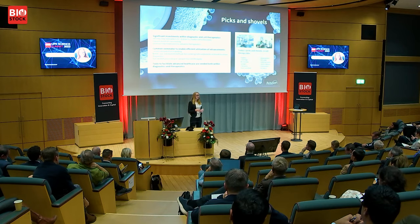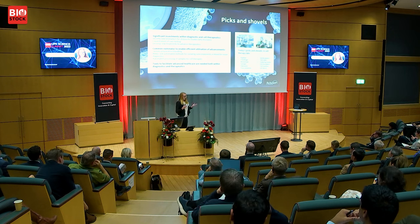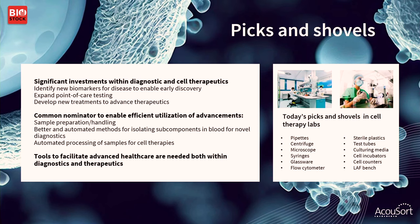So instead of having tedious labor work in the lab, we can help companies with integrating the sample preparation. And that is something that is needed to be able to discover new biomarkers, but it's also something that is needed to be able to expand new therapeutics. So sample preparation and handling, that is what we do. And we can facilitate the development of the next generation diagnostics and the next generation of therapeutics by enabling this integration.